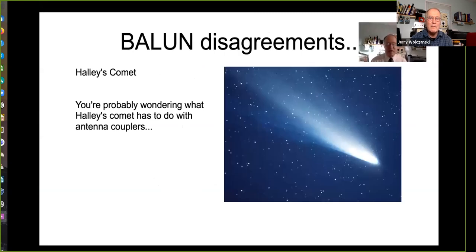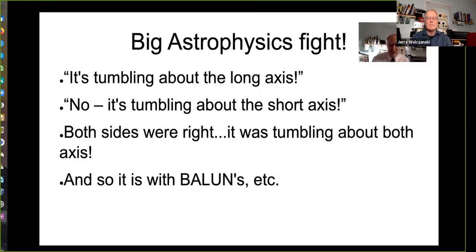And here's what I love about the balun fight. So years ago, Halley's Comet was visiting Earth. I think it was 1976. And you're probably wondering what Halley's Comet has to do with antenna couplers. Well, there was a big brouhaha in the astrophysics community. It's tumbling about the long axis. No, it's tumbling about the short axis. Well, as it turns out, both sides were right.